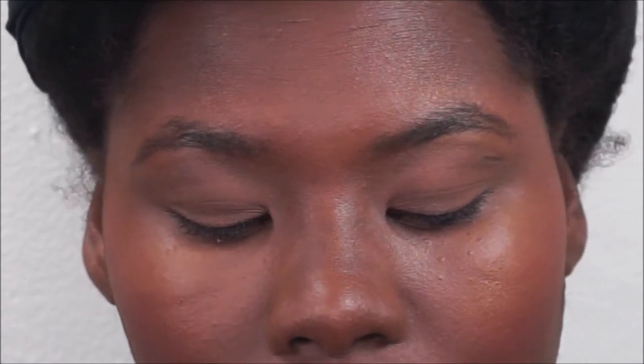The eyes are going to be really simple. I'm going to go in first with my Milani Shadow Eyes Pencil, and it's in Brown Deluxe. And I'm going to apply this all over the lid, from inner corner to outer corner. And I'm just taking a EB15 by Sedona Lace, and I'm just blending the edges of it.